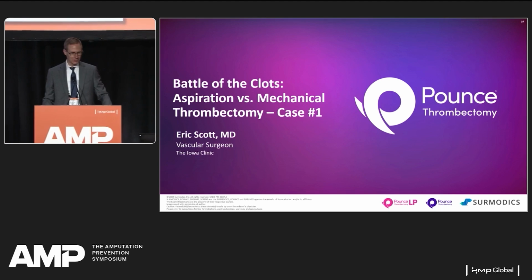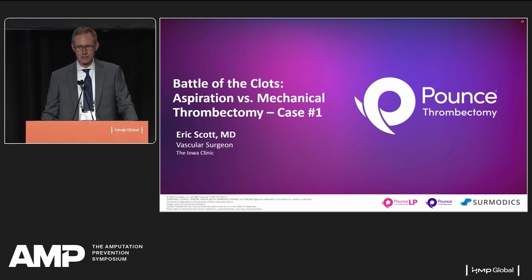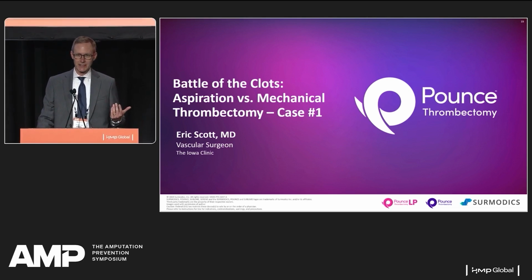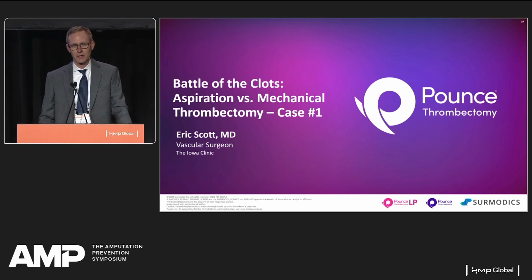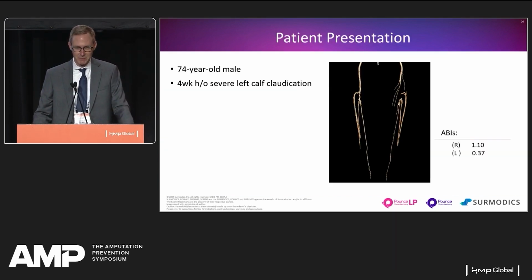So this morning I chose to display two cases that I think show the difficulty sometimes in picking the appropriate device for the appropriate clinical situation. Over the last several years, we've seen a clear uptick in the number of devices available to us, and we're all trying to figure out which device works best in certain situations. This Pounce Thrombectomy catheter is clearly one of these devices with capability, and I'm going to show you two cases that depict my struggle.